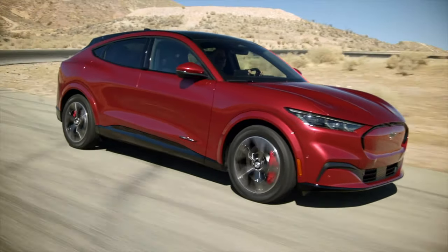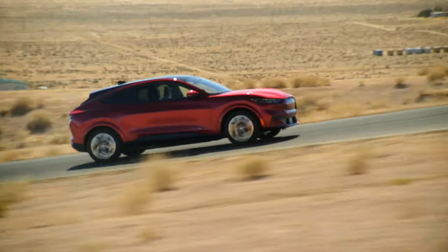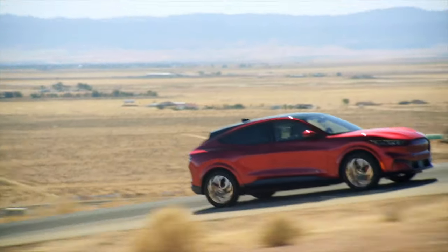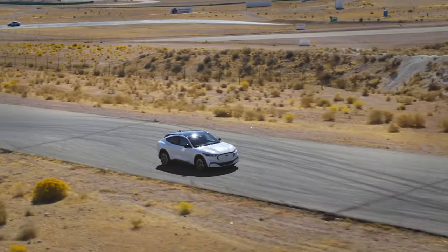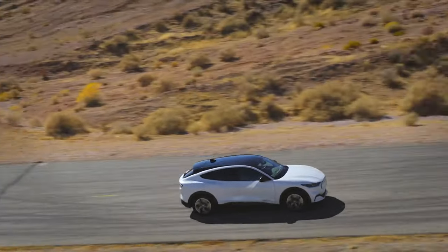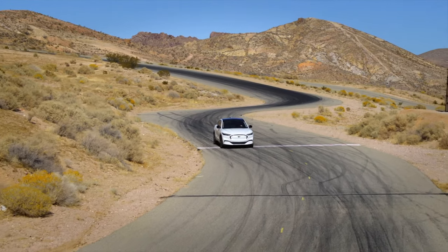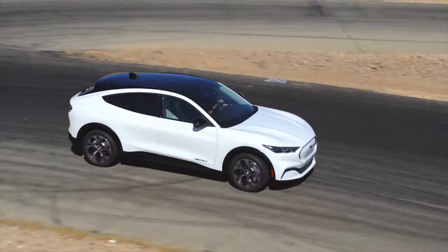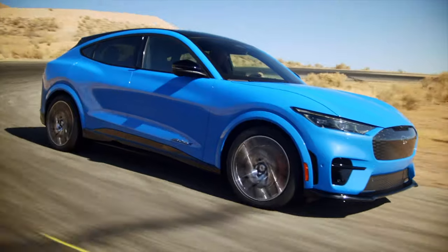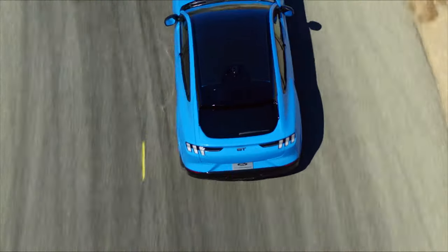The Mustang Mach-E is an all-electric SUV featuring a targeted 300-mile-long range, quick acceleration, and connected vehicle technologies. With reservations already being open, we expect Mustang Mach-E to start deliveries later this year. This SUV is the first addition to the Mustang family in over 55 years, and Ford invited us here to see if the Mach-E still retains the Mustang spirit behind the wheel.